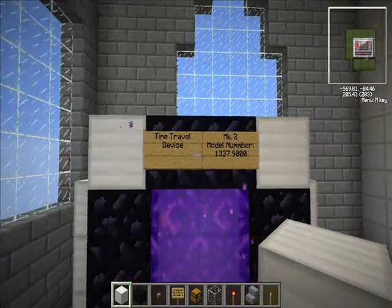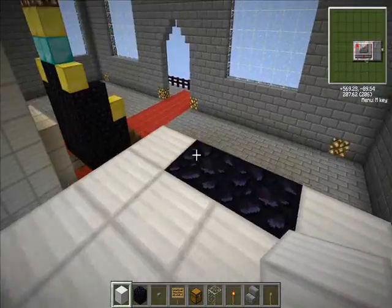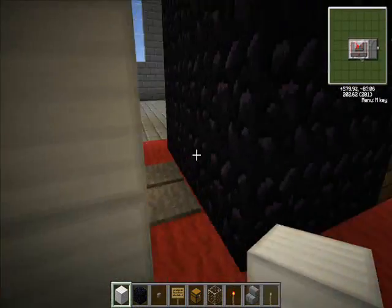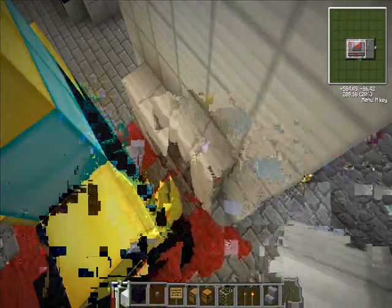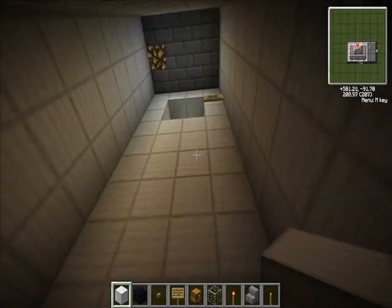Time machine Mark II, model number 13379,000. Managed to throw 2 memes in there. Although, no, I know one of them's a meme. Not sure about the other one. But anyway, back into the elevator. That's the throne room. That's where the time machine is parked.